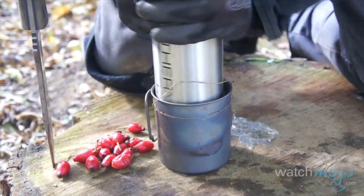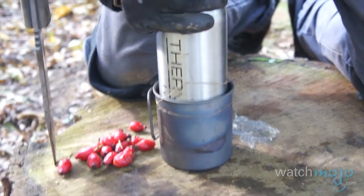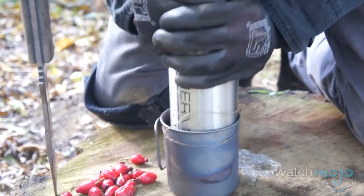Just gonna grind it down this way. This will take a while. Not looking forward to it. Take it, you dirty bitch!